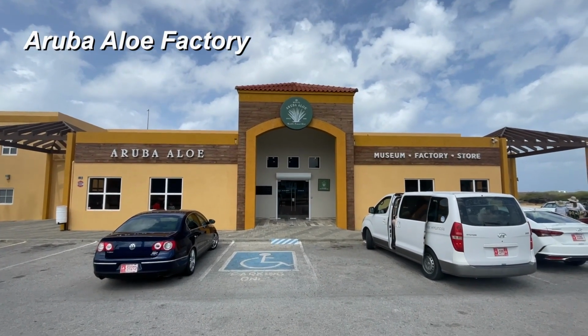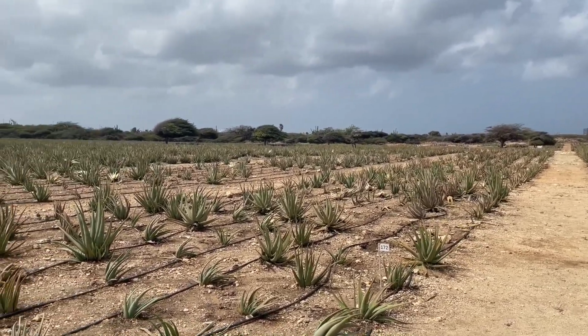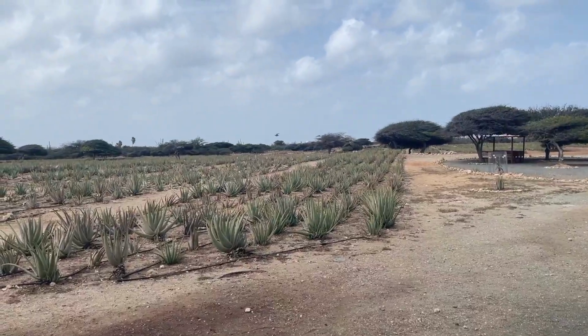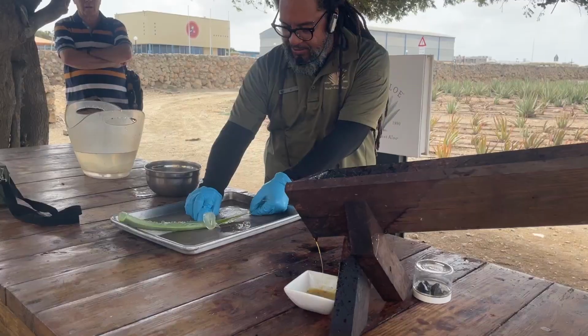Next up, visit the Aruba Aloe factory. Aruba's first and most important industry of making money for the island was the production of aloe. And actually aloe was originally created as a way to help with people's digestive systems, which we've gotten away from because, you know, chemicals and all that stuff and medication, and it's cheaper to produce.